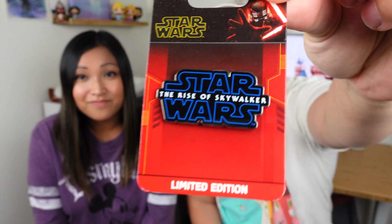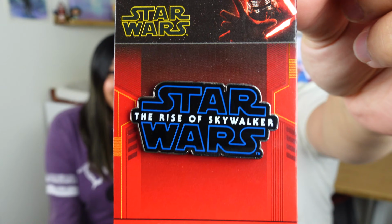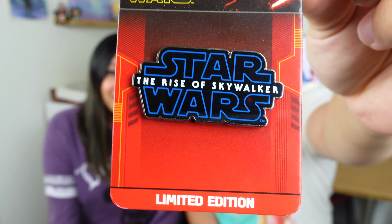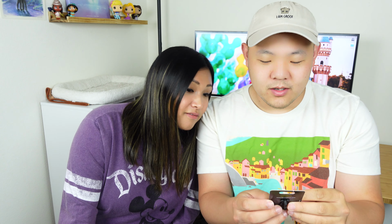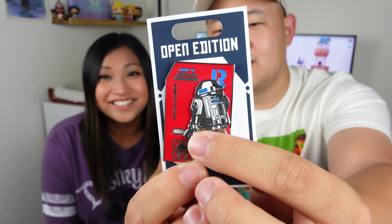I got this Star Wars Rise of Skywalker LE pin that I liked. Honestly, I got it because I like Star Wars. Then I got an open edition R2-D2 droid pin, which is really cool. I actually really like this one. And it moves around. Slider element. Ooh. Cool. Where are you going?